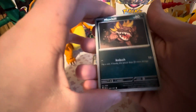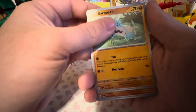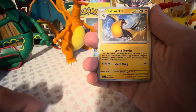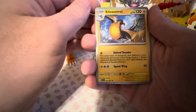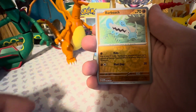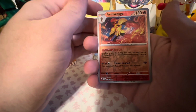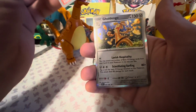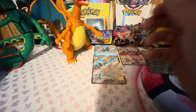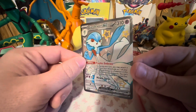Mime Jr. Oh, Mabosstiff. I remember seeing this in the base set of Scarlet and Violet. But ooh, Greavard. I believe this is a new Pokemon introduced in this set. All right, so no shiny right here. And we do have an Armarouge, shout out to Z-Smash. And a Gholdengo. But hey, we can't really complain. I think this is our best hit out of this tin.